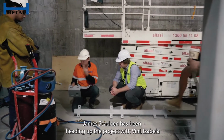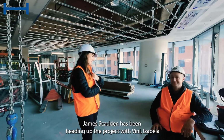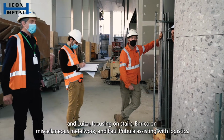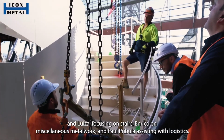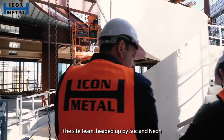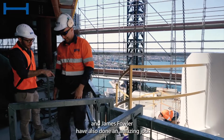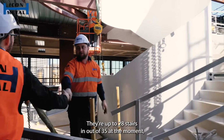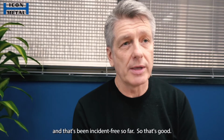James Gadden has been heading up the project, with Vinny, Isabella and Louisa focusing on stairs, Enrico on miscellaneous metalwork and Paul Pribula assisting with logistics. The site team headed up by Sock and Neon and James Fowler have also done an amazing job. They're up to 28 stairs in out of 35 at the moment, and that's been incident free so far.